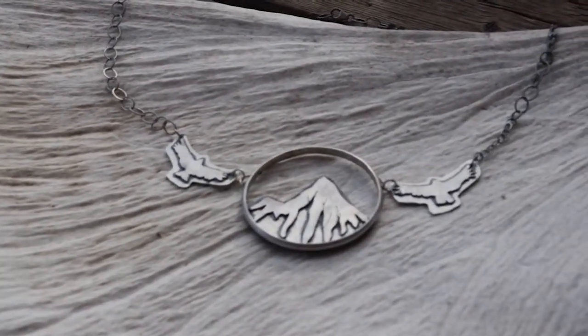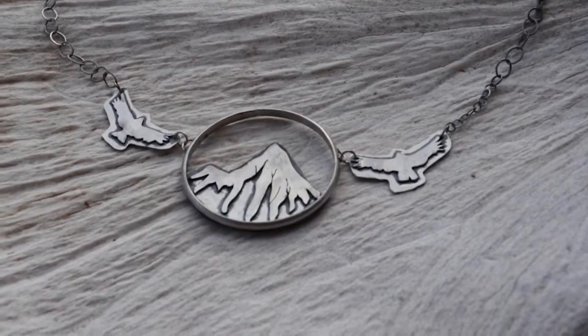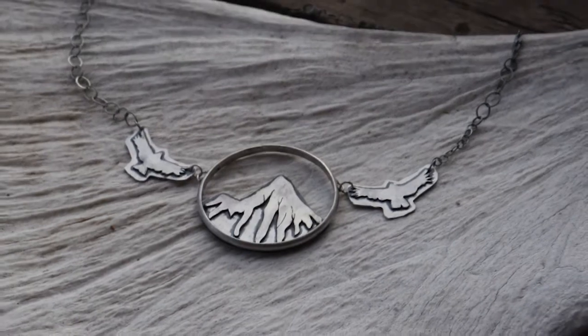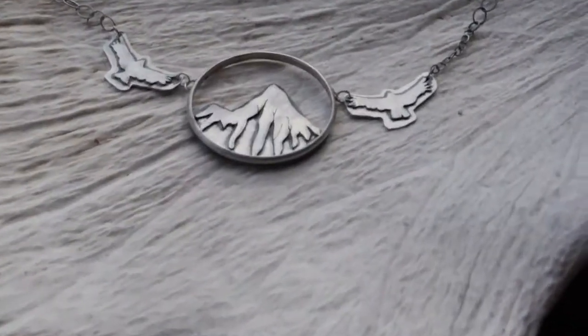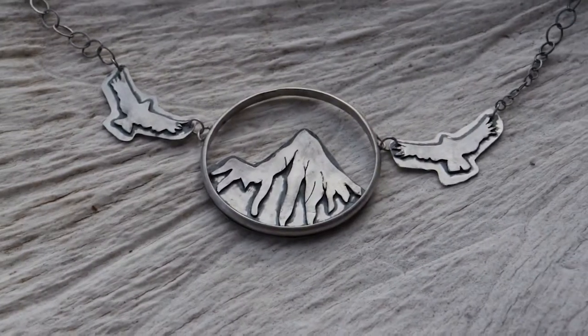The sun has just gone behind a cloud, but you guys can sort of see what this setup looks like with the beautiful white antler and the silver in front of it. I think it really complements it.